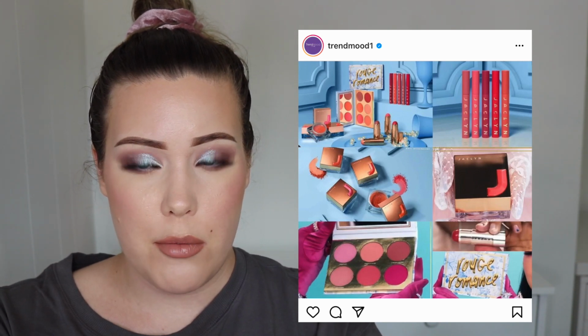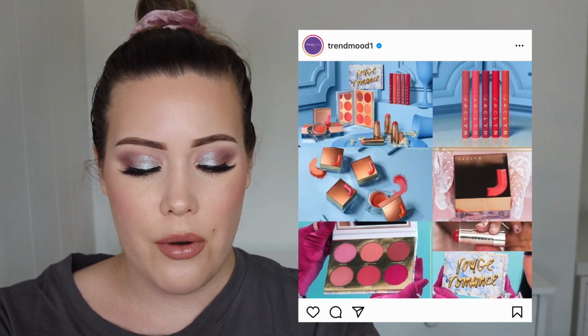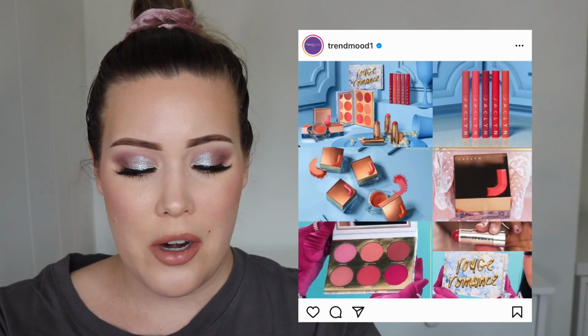I know a lot of people that said they won't be purchasing as well. I just don't really get the whole campaign. I didn't really like it. Sorry. Ooh, this looks pretty.